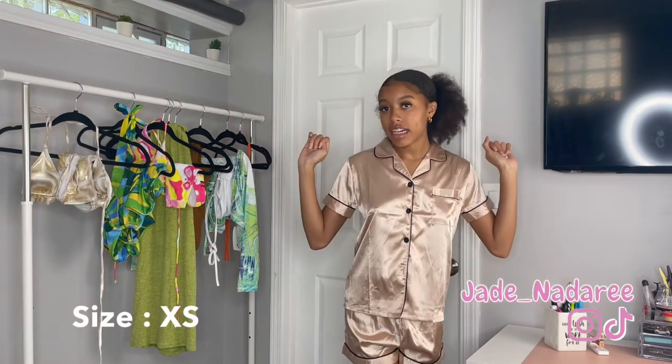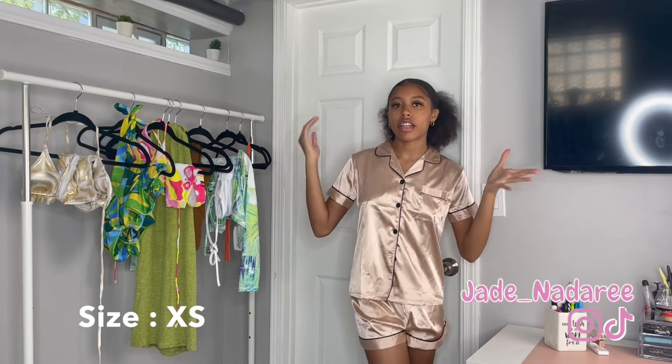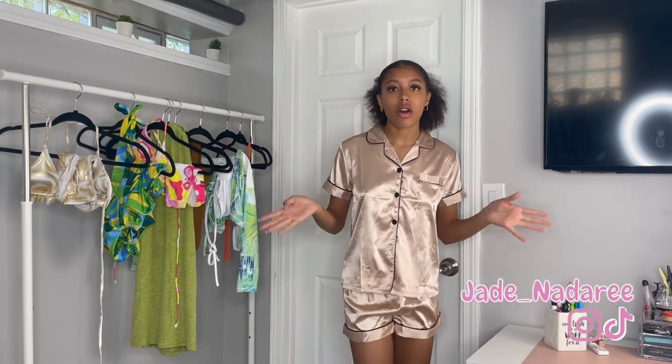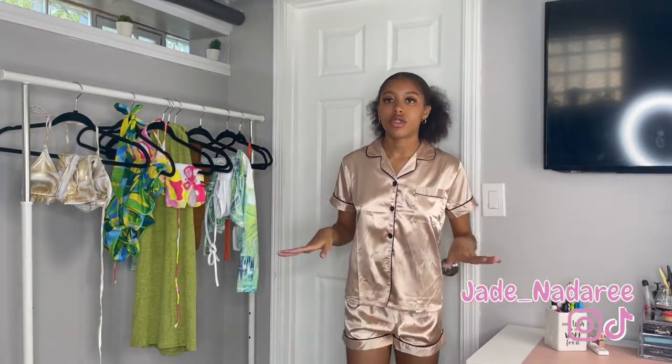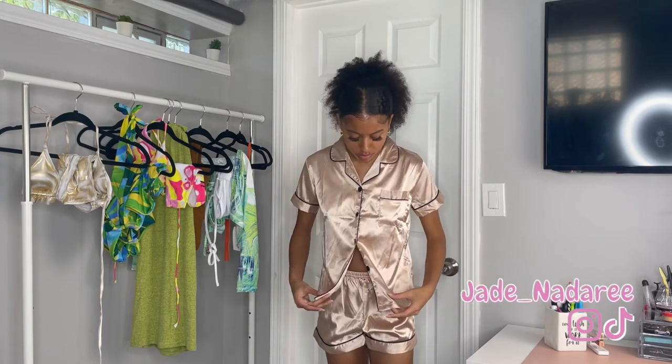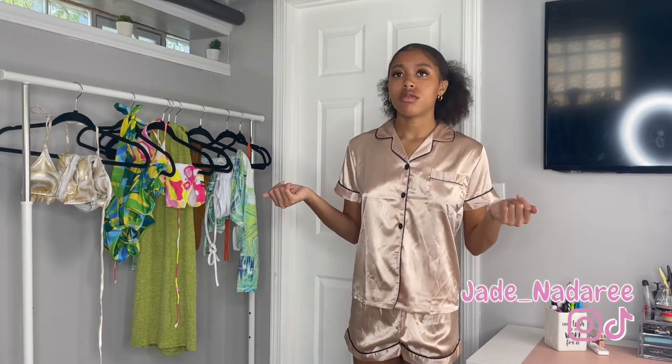The last item, I have this two-piece loungewear pajama set that I got. It's in a size extra small. As you can see, the color is like a rose gold. It has black detailing. It's really cute. It comes wrinkled. Well, it's going to be very wrinkled. I don't think you really want to iron this, so you're just going to look wrinkled. But I think it's really cute.